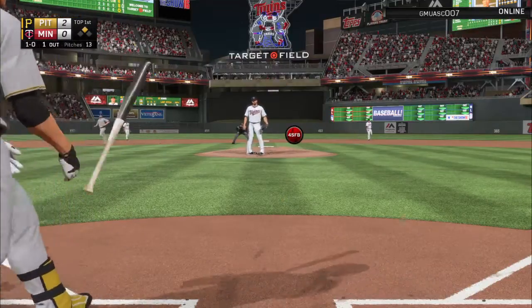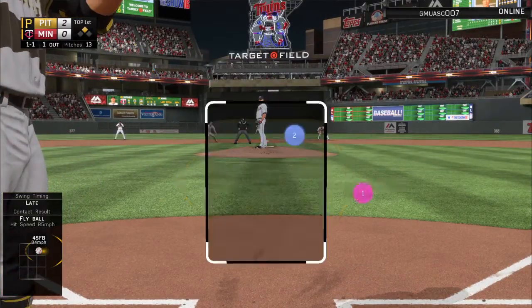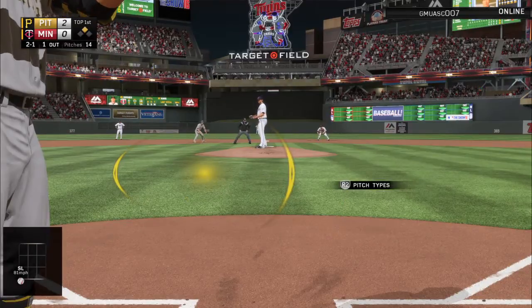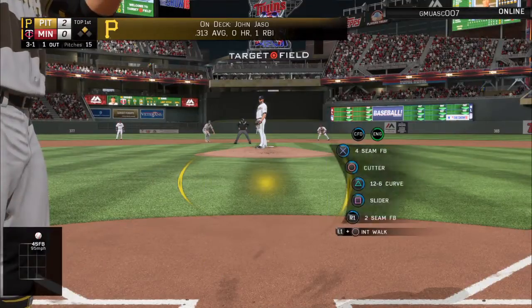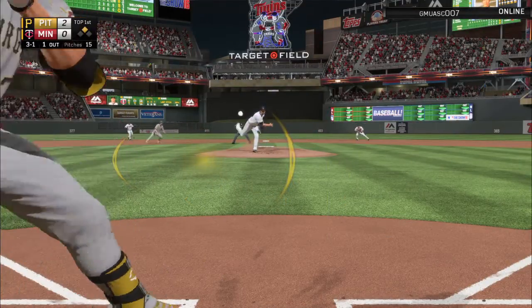That evens it up 1-1. 1 out and a runner on second base. Check swing, no swing, says the home plate umpire. Ball 2. He's fallen behind now, 3-1. Oh, with every pitch it misses, he just keeps digging himself a deeper and deeper hole.